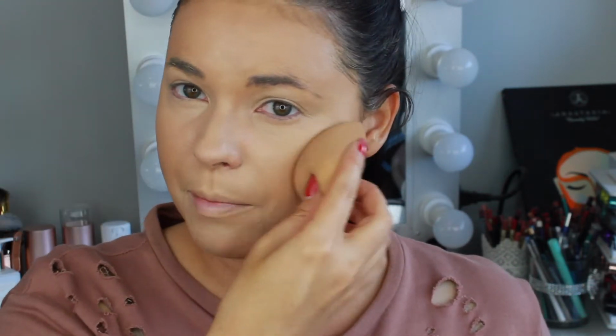It's just brought a bit of colour back into the face because it can look very flat and one-dimensional when you just have your foundation and concealer on. Now I'm going to contour using the Huda Beauty Tantour. I have the shade Light. I'm really excited to use this. I haven't tried it yet, so I'm really excited to see how it goes.